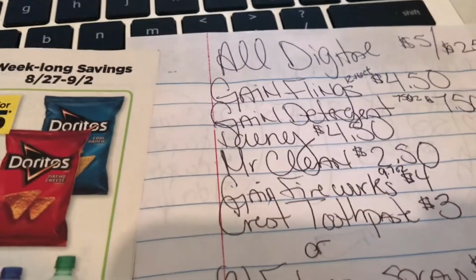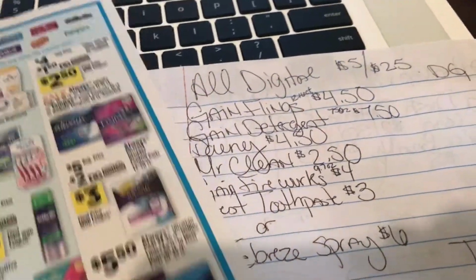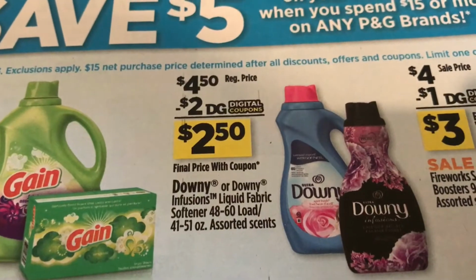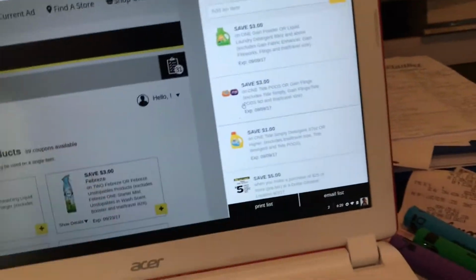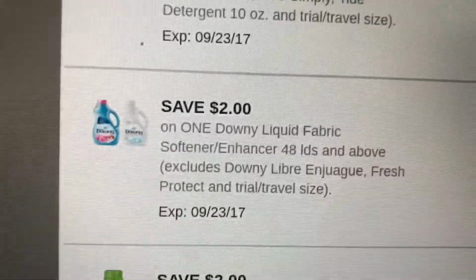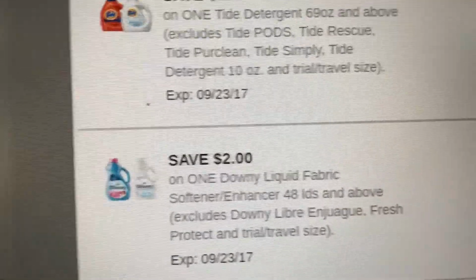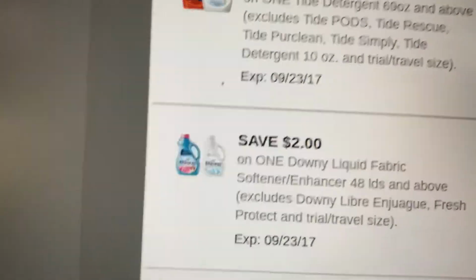All right, next is going to be the Downy. So Downy is on sale this week for $4.50. Let me show you guys right here. There is a $2 coupon. Let me show you guys what the coupon looks like. There is a $2 coupon right there: $2 on one Downy fabric softener, 48 loads or above. And this one is 48 to 60 loads. So there you go. That's going to work for that.